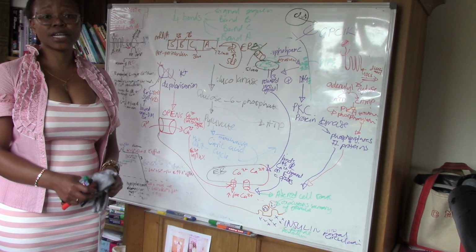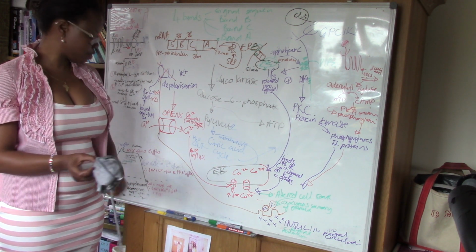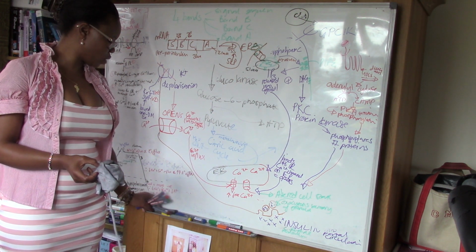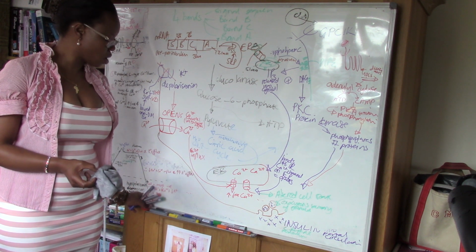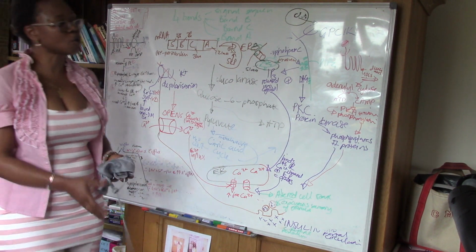So in the next section, I will be looking at diabetes. I'll first of all probably just ever so quickly look at what insulin does once it binds its tyrosine kinase receptor on its target organs.